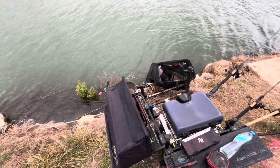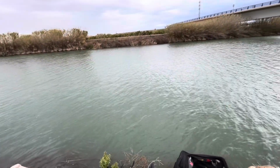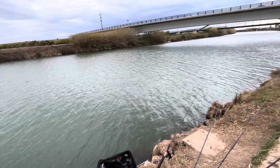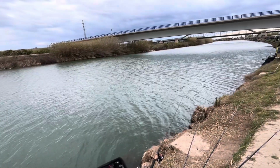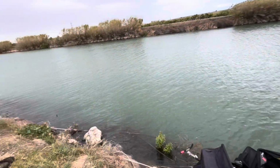I've never known it as hard as this. And like I said, it's weird. It's like it's been cormoranted. I mean, I don't know. It's weird. 57 dry nets. That's ridiculous. We'd only get 2 or 3, but not anything like that.